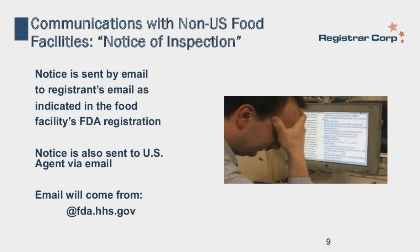This is one of my favorite slides because I like the picture. This poor gentleman is looking at his email, and obviously he has gotten a notice from FDA that says, we're coming to inspect your firm. This is what is referred to as a notice of inspection. It will come from fda.hhs.gov because there's a lot of spam out there, so it's important to understand that that is where the notice of inspection will come from.